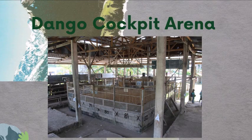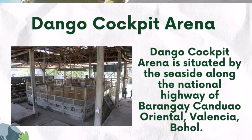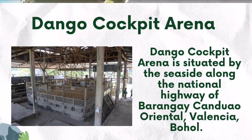Dangu Cockpit Arena. Dangu Cockpit Arena is situated by the seaside along the National Highway of Barangay Canduao Oriental, Valencia, Bohol.